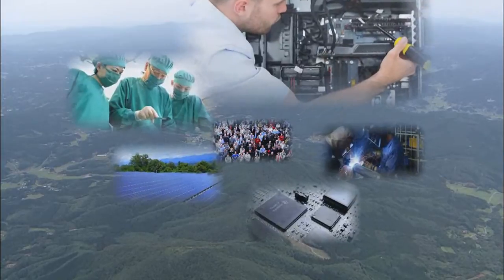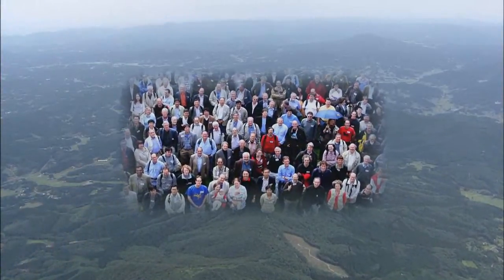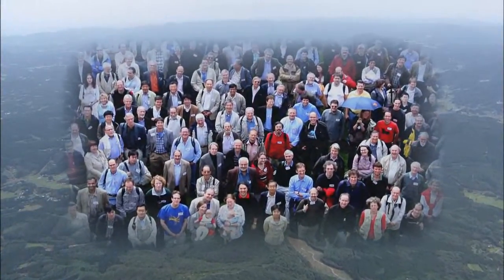Iwate Prefecture's vision is one of synergies between the ILC and the entire region, building an international community that will exercise global leadership in science and technology in the 21st century.